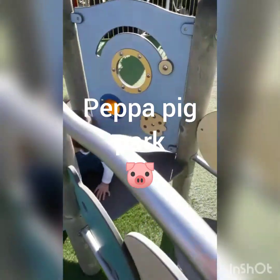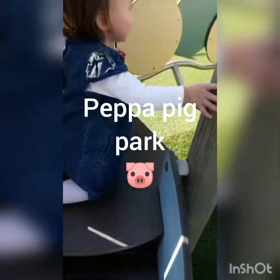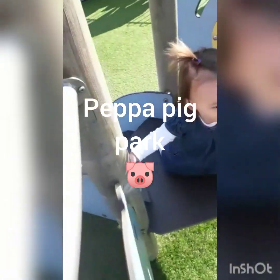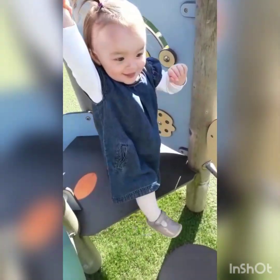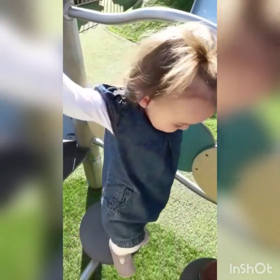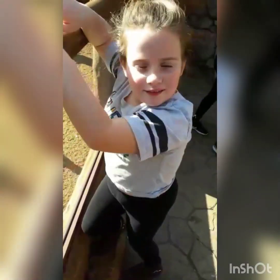Miss a few. Where are you going? I think. Big step. Yay! Clever girl. Impression of a meerkat. Isabel, let's see your impression of a meerkat.